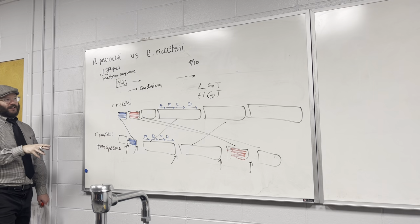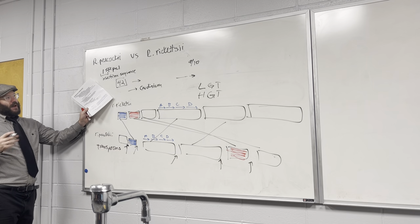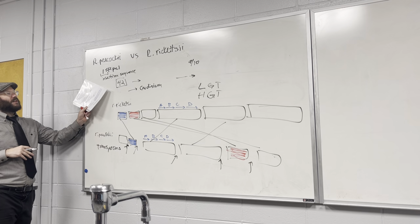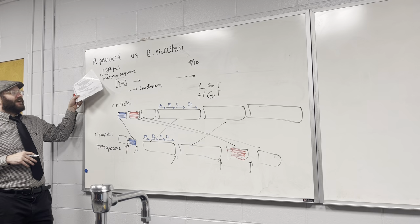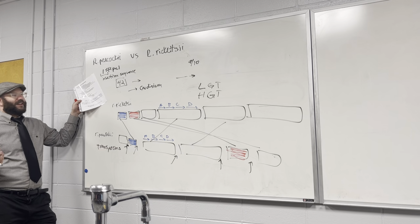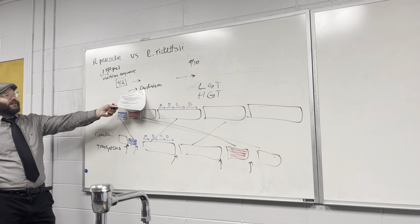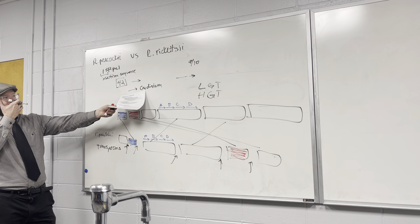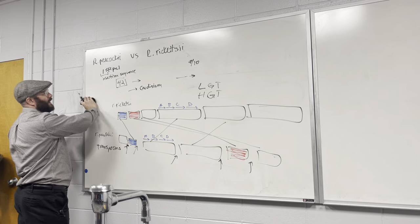Okay, and transposons are famous for this. So this is interesting because this paper tells you not only the differences between this and this, but it tells you what Rickettsia peacockii is sort of like, again, bad analogy, but it tells you what its close microbial friends are. Its close microbial friends are Cardinium and Pseudomonas, which we'll talk about later when we talk about the plasma.